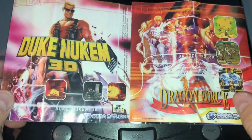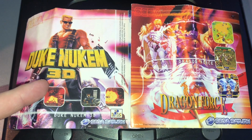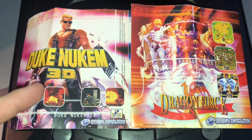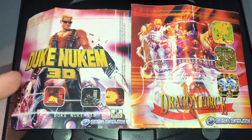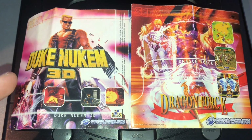So we are greeted by two images as we open this up. We've got Duke Nukem 3D here, which is one of the big reasons I bought a Sega Saturn. Sorry, I didn't buy one, but I got one for Christmas when I was younger. I was reading all the Sega Saturn magazines with Duke Nukem in, and I was like, this game looks fantastic. I really need to get hold of it. And yeah, it's still a fantastic game on the Saturn to this day.